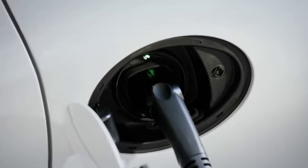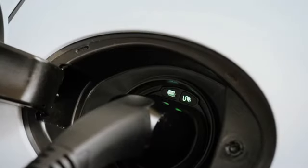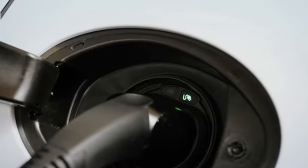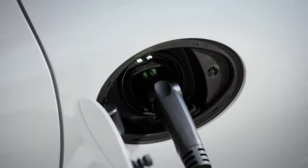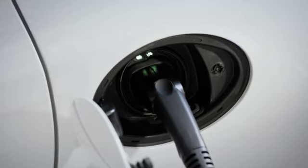If the LED is flashing slowly, the charging process has only just begun. If the LED is flashing quickly, the charging process has almost finished. When the LED stops flashing, the battery is completely charged.